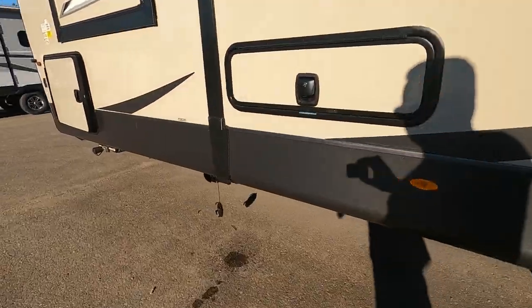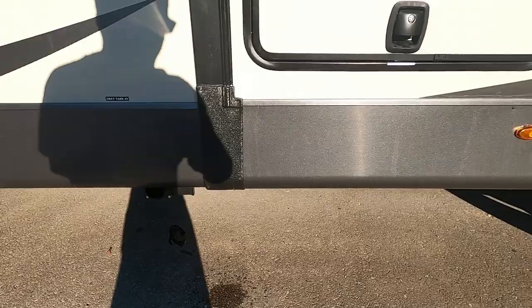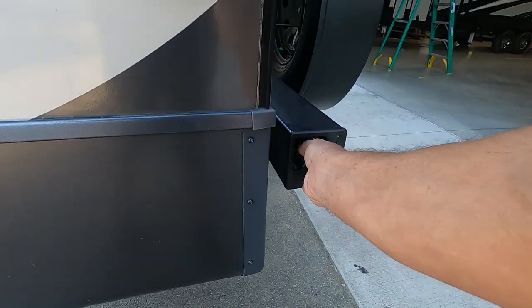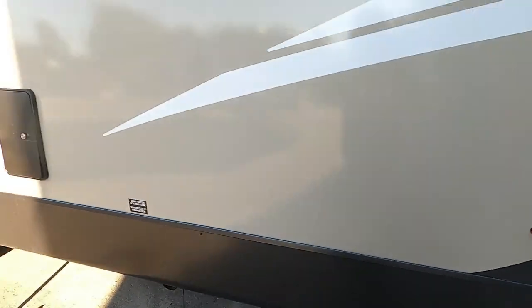Head on up to this gray tank, pull that handle, dump that gray one. Again, that's going to be cleaner water, it's just sinks and showers. Clean your sewage hose out for you, and then you can conveniently store your sewage hose right in your bumper. Nice sanitary place for it.